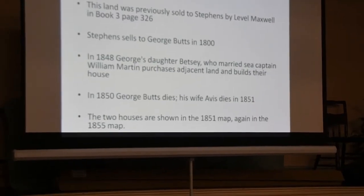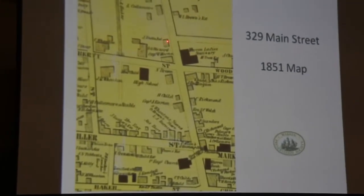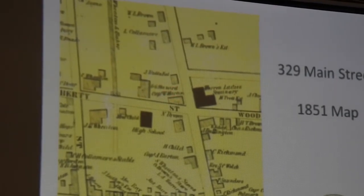If we go to the next slide, we'll see here, this is the brick house. It's on the site of the current house, and this is where the daughter lived with Captain William Martin.